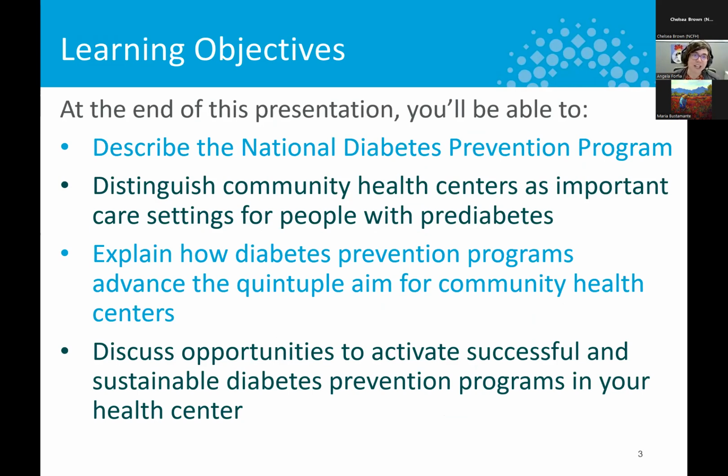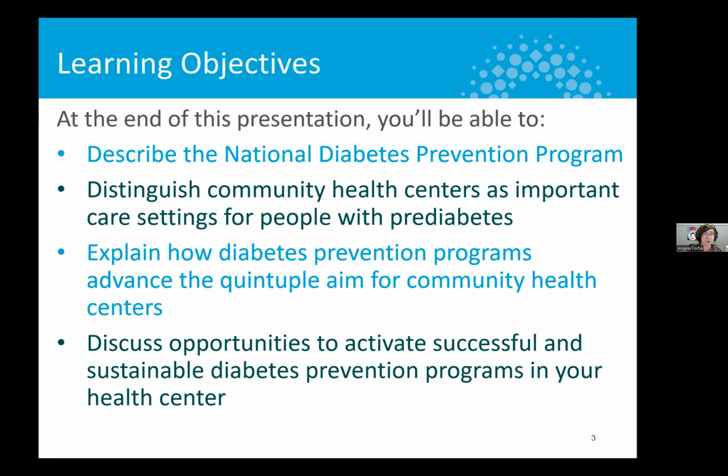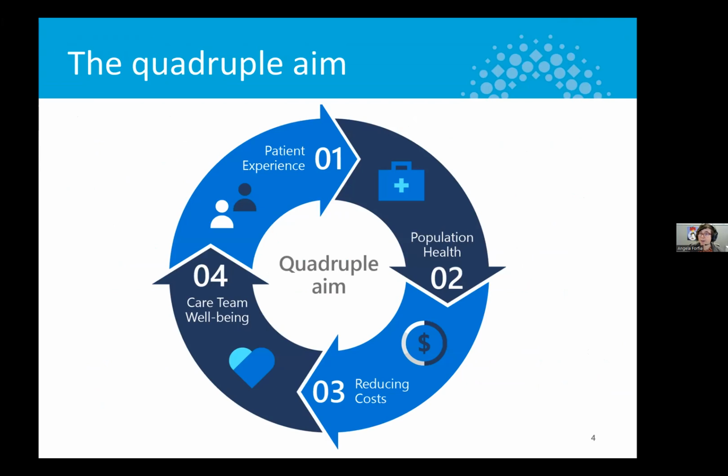At the end of today's presentation, you will be able to describe the National Diabetes Prevention Program, talk about community health centers, and your particular community health center, as an important care setting for people with prediabetes, that you're seeing these individuals within your health center. We're going to talk a bit about how diabetes prevention programs advance the quintuple aim for community health centers. And as we wrap up today, we'll talk about opportunities for you to activate successful and sustainable prevention programs in your health center.